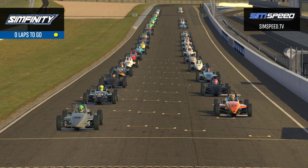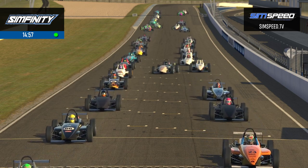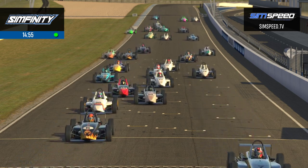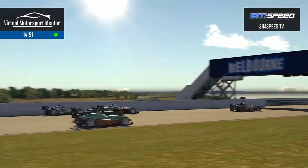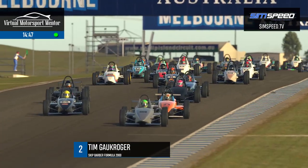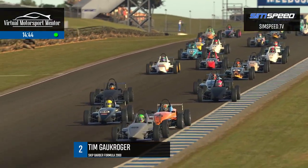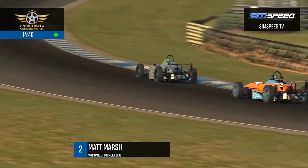For the first time in Formula Skip Barber, we're going to go racing as that green flag flies and they crawl away. Someone stalls there, a couple of stallers, another one further back in the pack, but they all avoid them, and we're clean off the grid, four wide for a moment there. Down at turn one, Gork Roger will lead them. Marshall retains second from Aiden Coote. They're side by side for fourth.